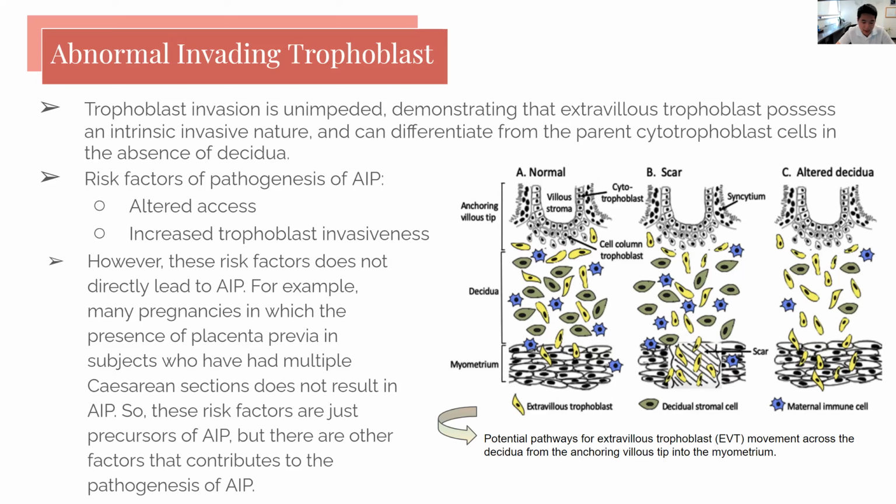One counterexample, however, may be that of many pregnancies in which the presence of placenta previa in subjects who have multiple cesarean sections does not result in AIP. In a diagram on the right, we can see that in a normal circumstance, very few extravillous trophoblasts reach the myometrium. However, in a situation where there is a scar, a significant increase of extravillous trophoblasts invaded the myometrium, and there is an even bigger invasion of trophoblasts in the presence of an altered decidua.